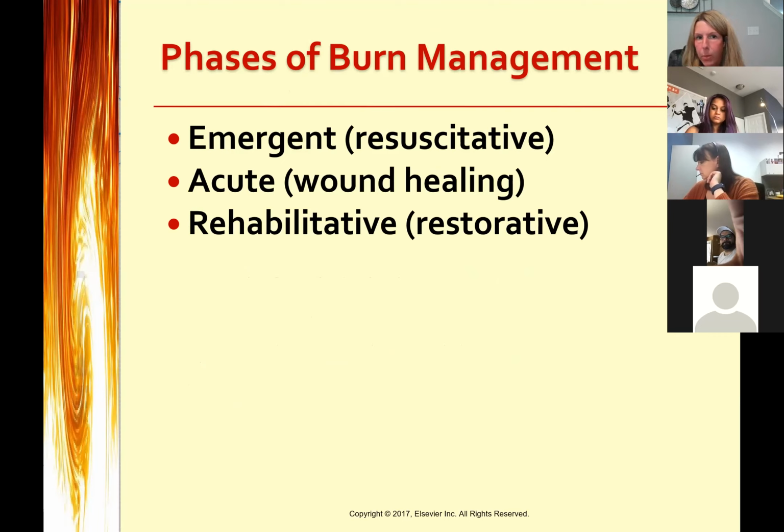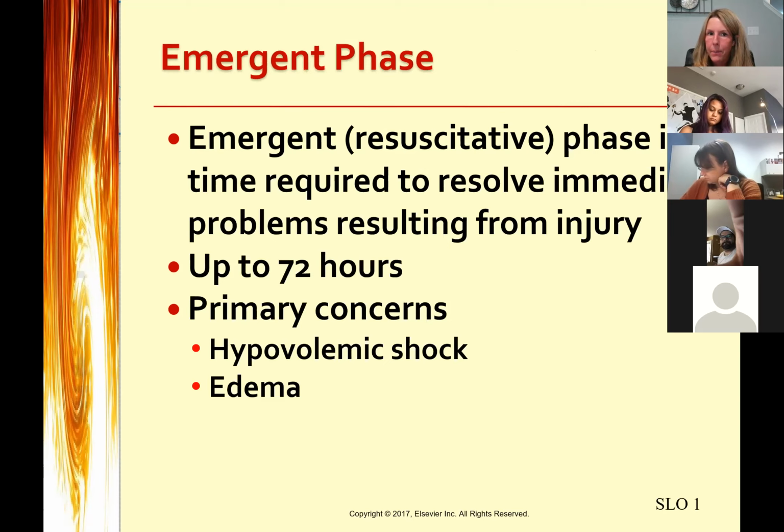So let's move on to our three phases of burn management. We've got resuscitative. So this is the emergent phase, right? This is like the most important. We're trying to stabilize. Basically we're counteracting the effects of hypovolemic shock. The acute phase, what we're worried about the most in this phase is infection. Typically infection is from the patient's own flora. We've got natural organisms on our body at all times. But if they move into an area of burned tissue, they can cause an infection. If it gets into the blood, they can become septic. And then rehabilitative is going to be restorative. So this is where your skin grafting is going to occur. Reconstructive surgery is going to happen. And then physical therapy and occupational therapy to go back to the patient's baseline or close to the patient's baseline.